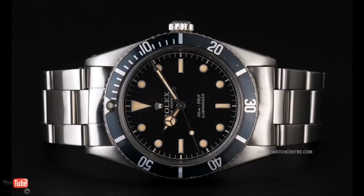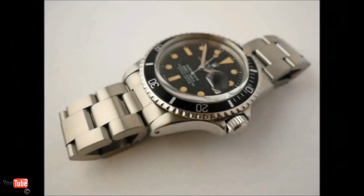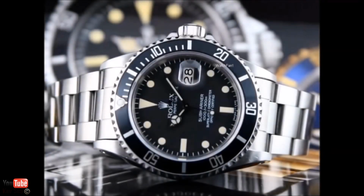Unlike say Omega, who've kind of gone full circle. They've gone from the Seamaster 300, they've gone through various different styles through the 70s and 80s, and now they're starting to make their newer watches look like the original Seamasters. Rolex never went down that road. They just kept true to the design and style of the original Submariner, and it worked.